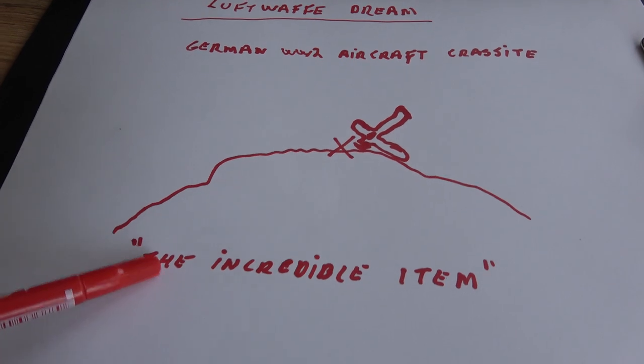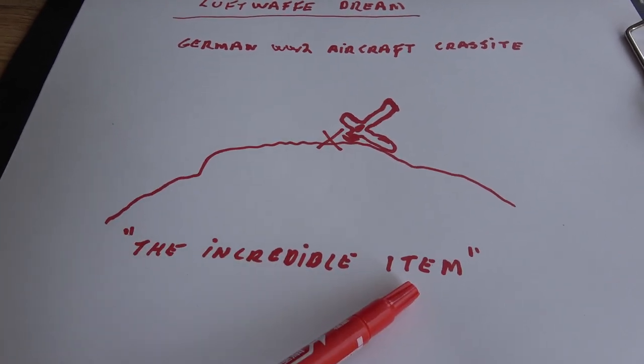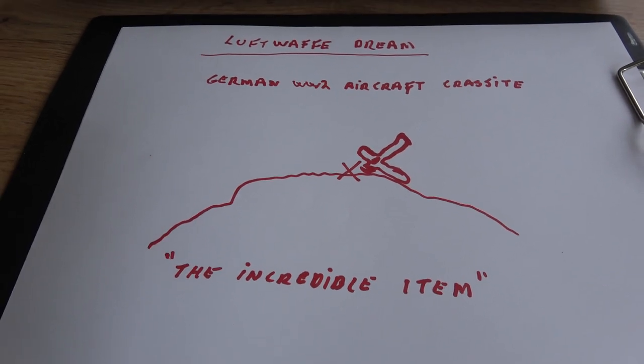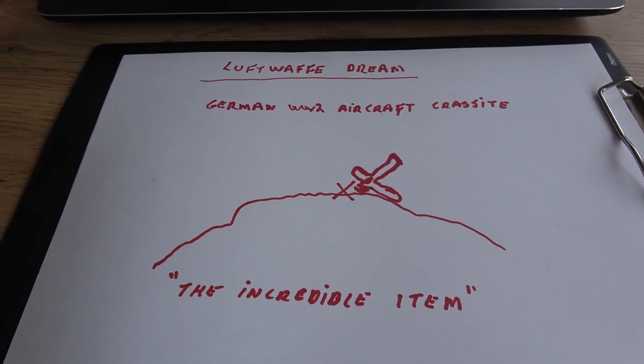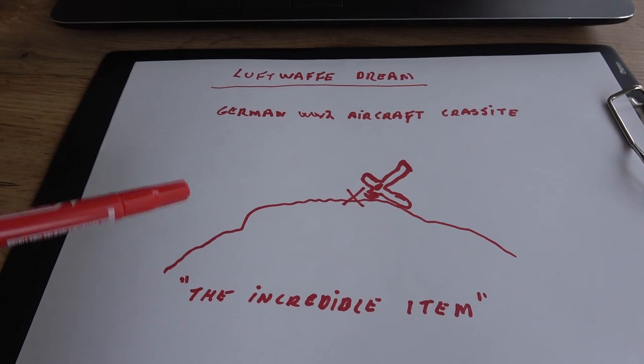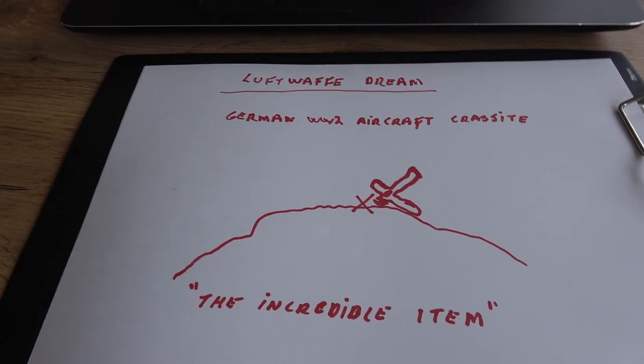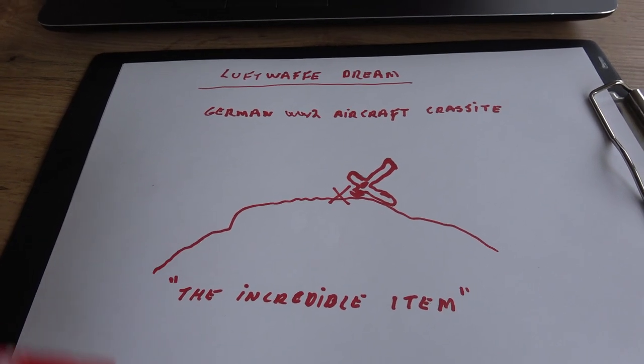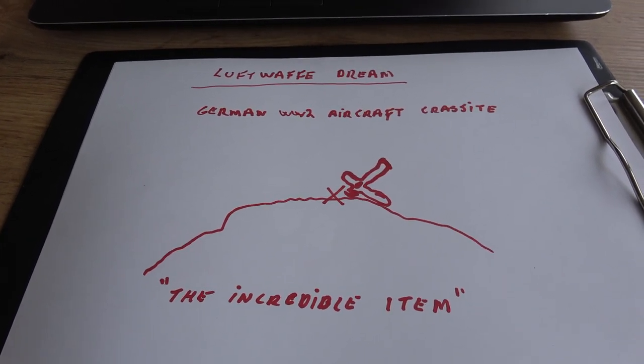Today, it's all about the incredible item. I don't know what more to call it because I don't want to tell you exactly what it is yet, but it's one heck of an item, a once in a lifetime find, at least for me, and probably forever. So let's go out there and check out what history decides to share with us today.